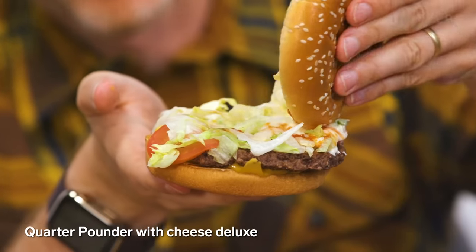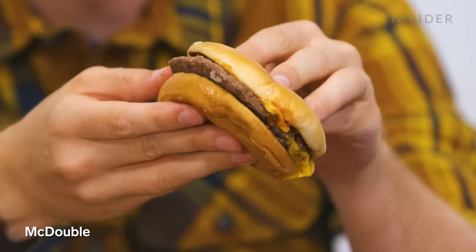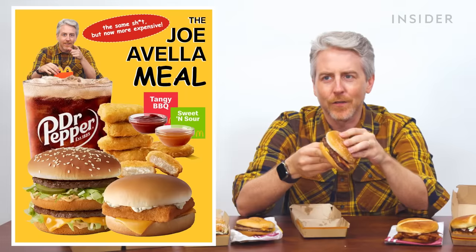Someone wants to get their daily vegetables. Here is the quarter pounder with cheese deluxe, swimming in mayonnaise. We sell in the United States called the McDouble. If you want slightly less cheese on a double cheeseburger, we got you covered. Quarter pounder with bacon. Every once in a while, they just take a quarter pounder and put bacon on it. And I don't know, they really repackage it for a celebrity.